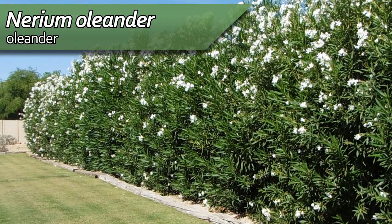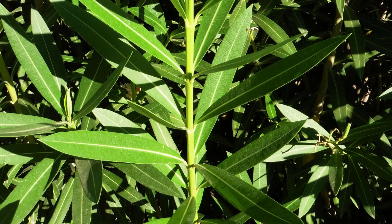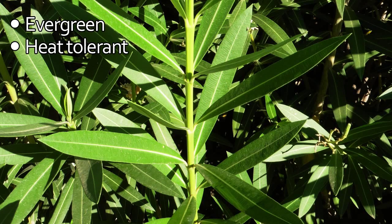Oleander, botanically known as Nerium oleander, is one of the most common Southwest landscape plants. Originally from the Mediterranean region, oleander has become a globally popular ornamental plant. Oleander shrubs have a dense canopy of 4 to 6 inch long evergreen leaves that tolerate the strong sun and heat of our desert summers. During the winter, oleander leaves will occasionally suffer damage if temperatures drop below 25 degrees Fahrenheit.